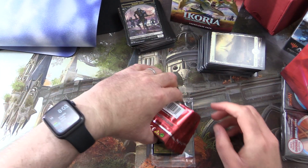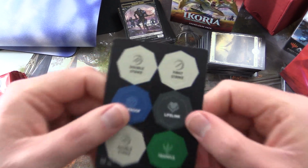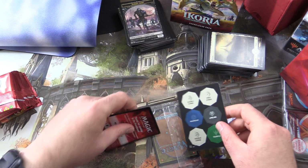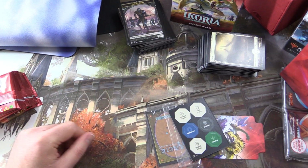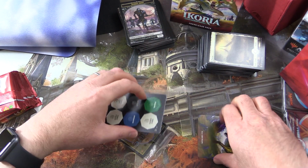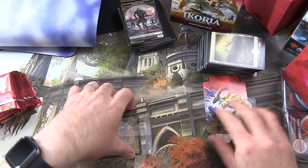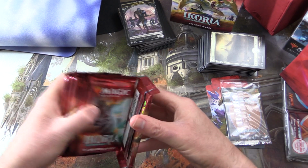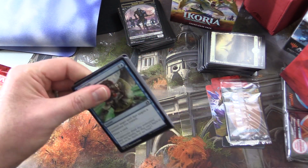Let's set that aside. So I've got the divider. These things are extra thick, so very nice, hang on to those. And a code card in case you want a pre-release code for MTG Arena. And we've got, yeah, the divider. All right, so we will take a look at the promo later in the video. So meanwhile, six packs of Ikoria goodness. Let's get into it.